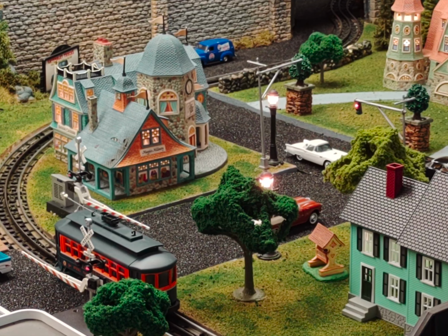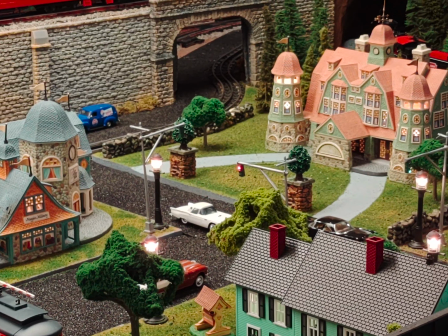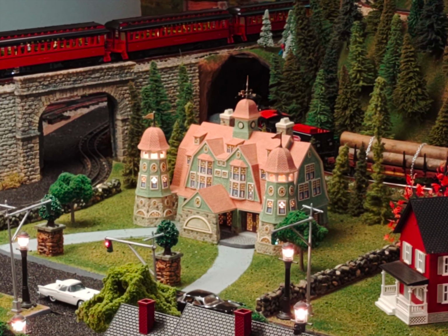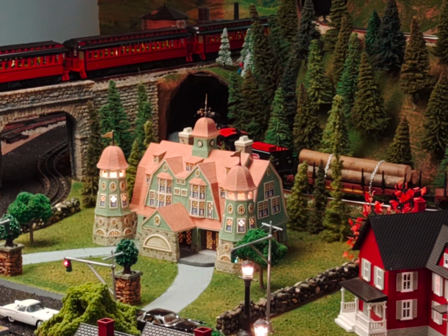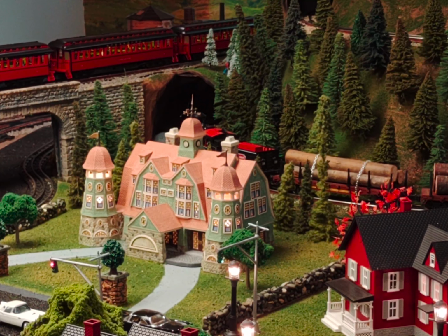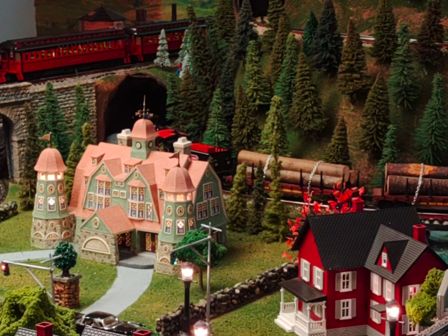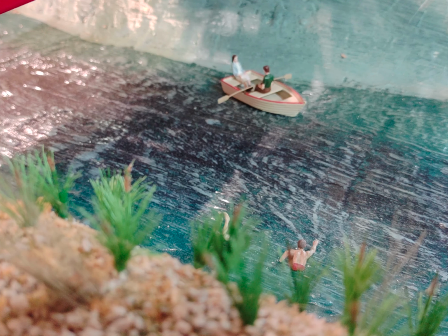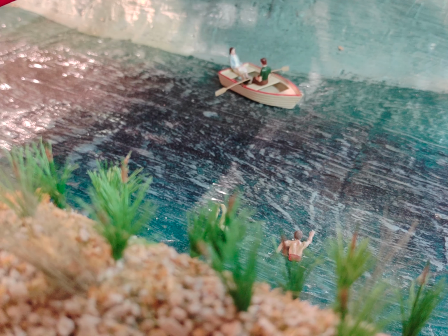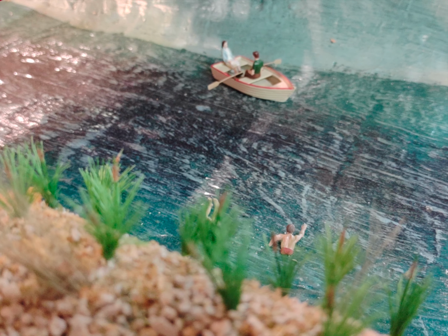We can see that traffic lights have been added. And of course, the forest on the mountain has been redone with so many more trees added. In fact, on this renovation, we have added over 100 trees to the layout. Here along the riverbank, we see some people having fun. We have a husband and wife in a rowboat and some kids just enjoying the cool water.